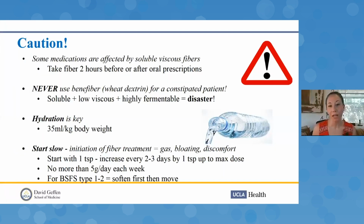So as much as I would love to say that fiber is the answer to all bowel issues, clearly it's not. And there's definitely some cautionary tales that we need to keep in mind. One is that some medications are actually affected by soluble viscous fibers. So this includes our cholesterol lowering medications, thyroid medications, and fat soluble vitamins.